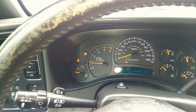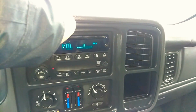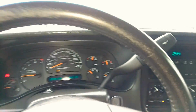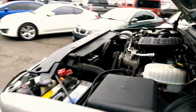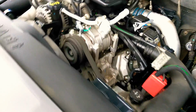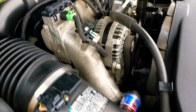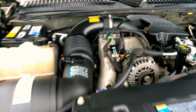There's the mileage there. As you can see, no check engine lights, nothing like that. Stereo works well. No, it wasn't tuned into a station. Alright, let's get back to the engine so you can hear how it sounds. Turn along beautifully. Well, hopefully that helps answer some questions.